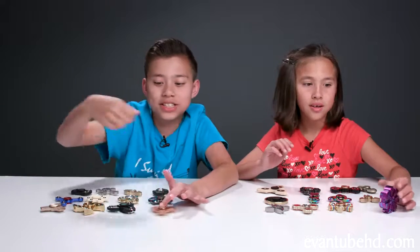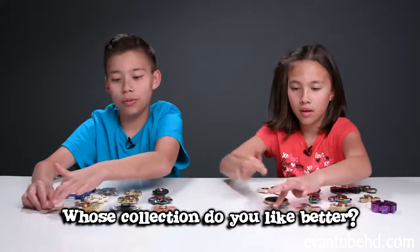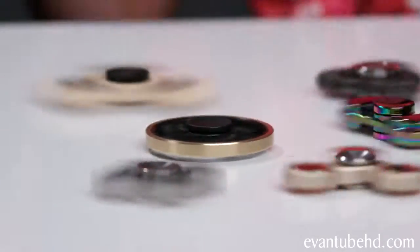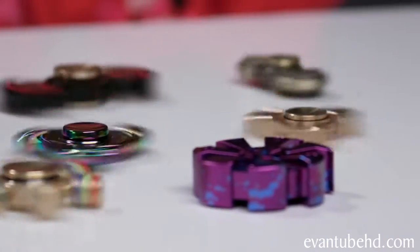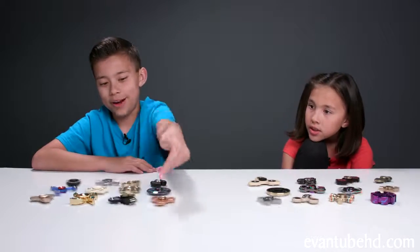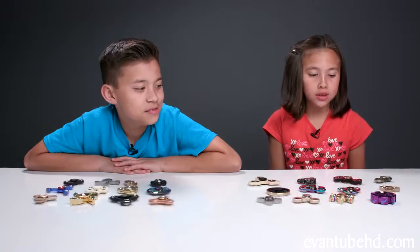And spin them all at once. He's gone. Which one is gonna stop last? I think it's gonna be that one or that one. Oh, that one's probably gonna win. Yeah. No bet!